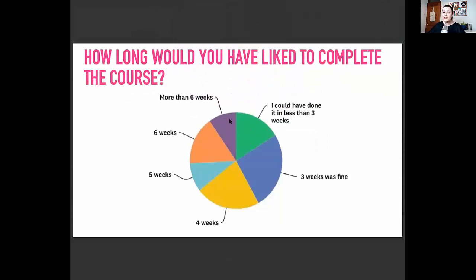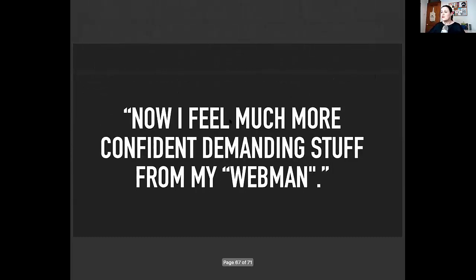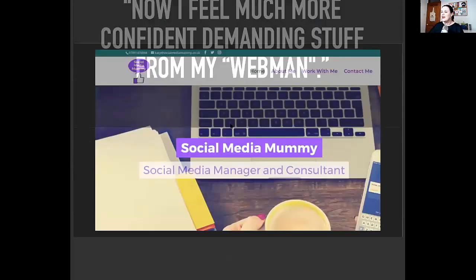Most people said 3 to 4 weeks was all they needed with those guided steps. And it just gave everyone so much confidence knowing how to do this themselves. Even someone who is still utilizing a third-party provider to help them with their website felt more confident about the language and about the systems that are used to build their website and make any amends.